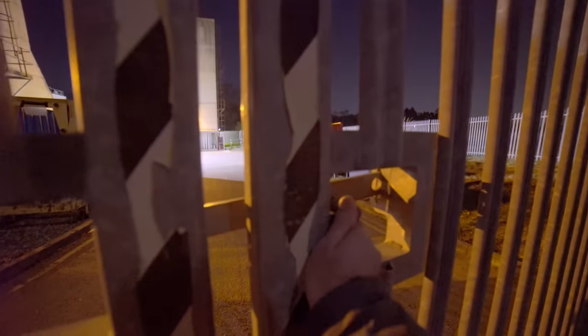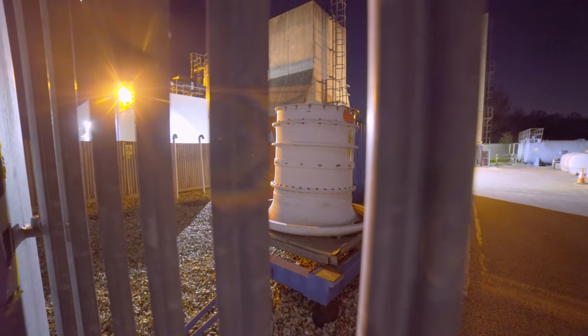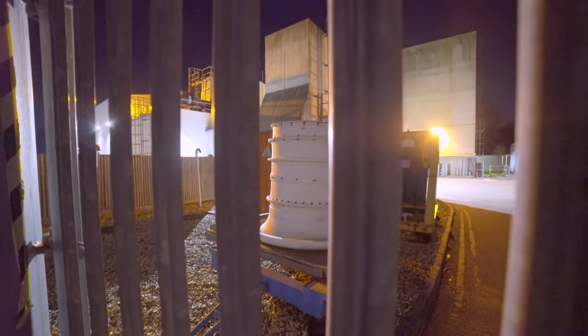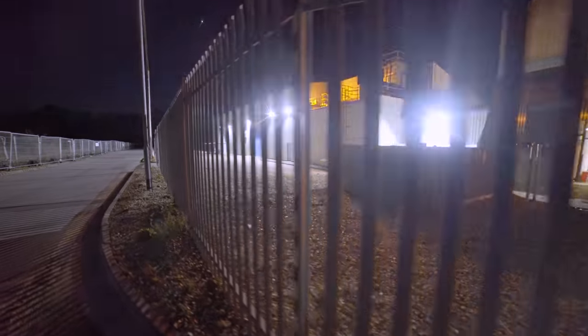Shit. Yeah, there is a lock. Oh, but there's bits of engines and things here. Look like pipes. It's a pipe. So I think this was something to do with it. What was this, fuel deliveries? Standard Aero. Yeah, fuel deliveries, what the fuck's that about? Standard Aero. I wonder what they do then, if anything.